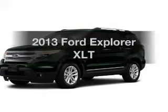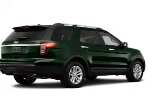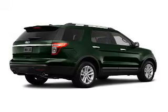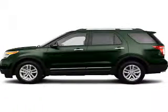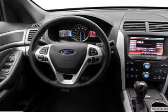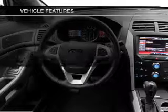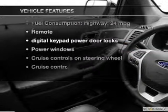Presenting the 2013 Ford Explorer. If you're looking for an automobile with great attributes, look no further. The powertrain includes front-wheel drive with a reliable six-cylinder engine connected to a smooth-shifting six-speed automatic transmission. The anti-lock braking system will keep you safe on the road. And with these notable features, you won't want to miss out on the opportunity to own this amazing ride.